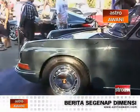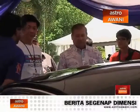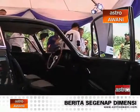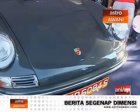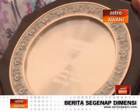This Porsche 911 was built in 1967 and the owner, Chris Au from Singapore, has taken extreme care and effort to restore it to its original condition. The car was picked by His Royal Highness the Sultan of Johor as his personal favourite at the show.